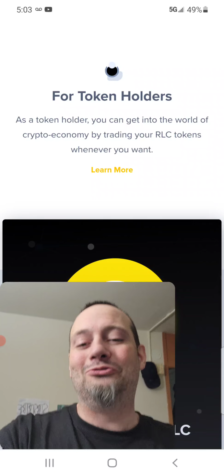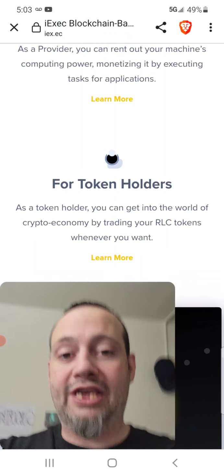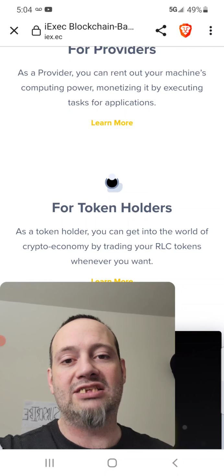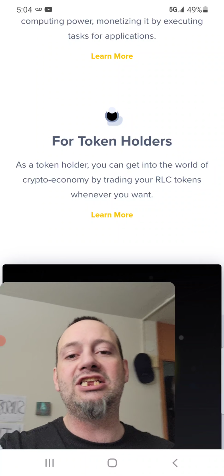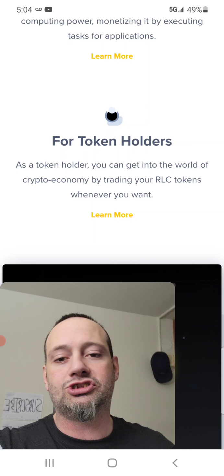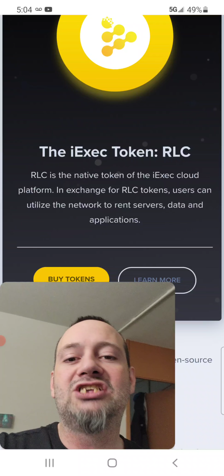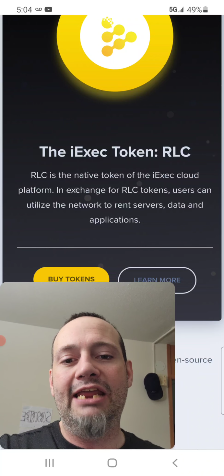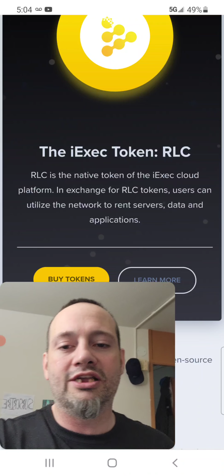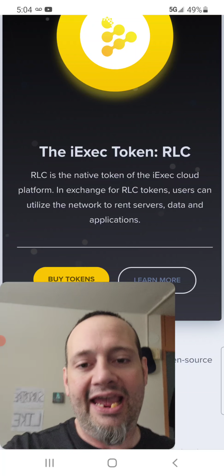And for token holders, and this is what I'm going to be, and I actually might do providers as well. I'm looking into that because I have a lot of extra data power that I want to monetize if I can. So that would be cool. As a token holder, you can get into the world of crypto economy by trading your RLC tokens whenever you want. Yep, and that's what we're going to be looking into. So the iExec token RLC is the native token on the iExec cloud platform. In exchange for RLC tokens, users can utilize the network to rent servers, data, and applications.